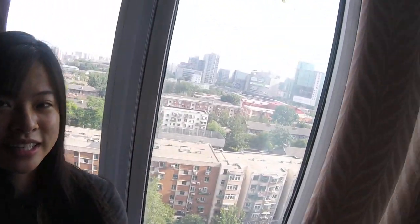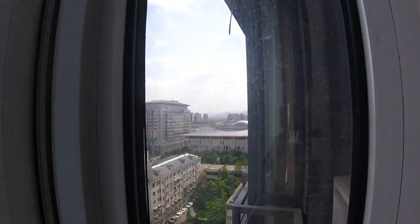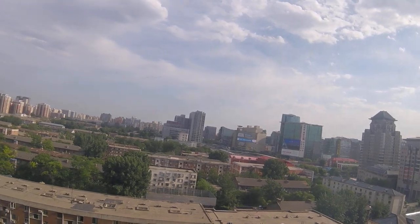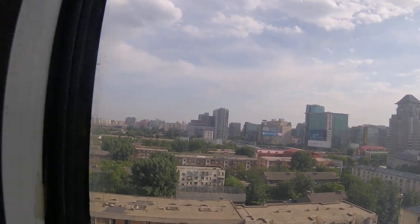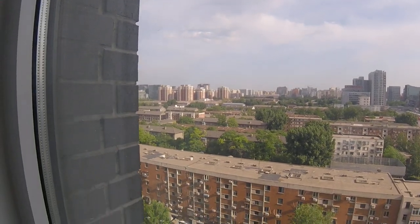And first off, I'm going to start off with my view here on the 12th floor. It's really nice. That's Beida over there, the gymnasium, and some of the buildings. And that's Zhongguanyuan, which is where we do most of our shopping. And then more buildings. Pretty nice place.